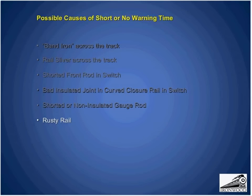That's what we call it. In other words, to electrically short one rail to the other. And if the train does not short one rail to the other, then it's invisible to the crossing. The crossing has no idea that it's approaching.